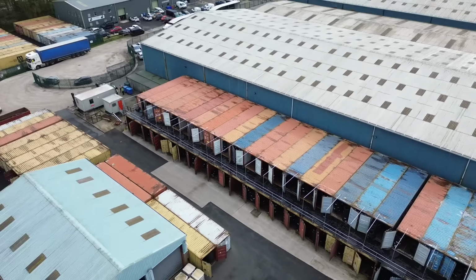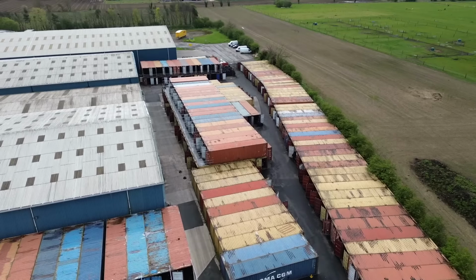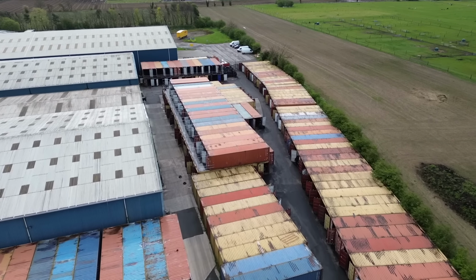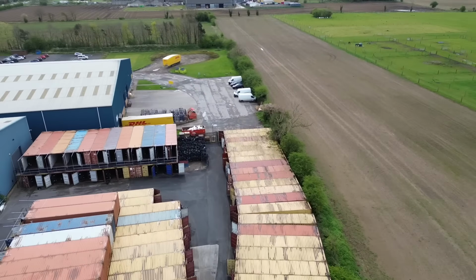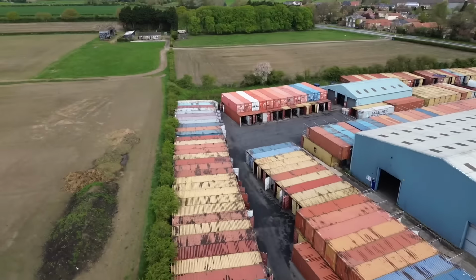Yeah, so there's a lot of containers, guys, isn't it? Container upon container. And look here, again, even more. This is around the other side, which we haven't seen yet. So this goes right around here. Absolutely phenomenal. They're storing some tyres here, aren't they?